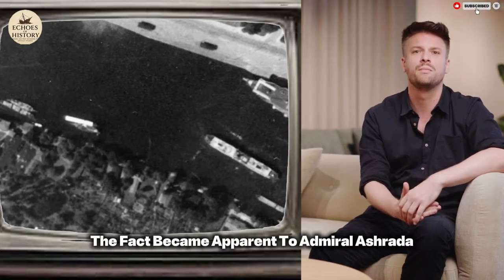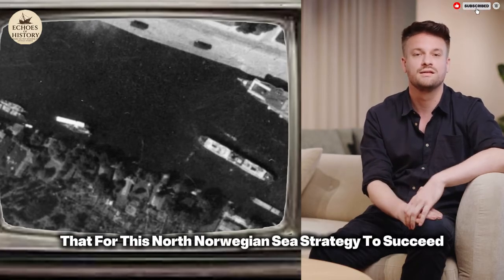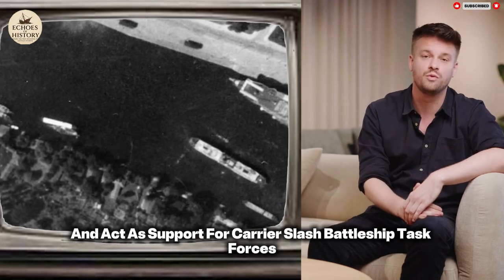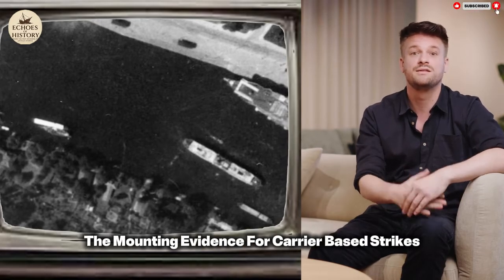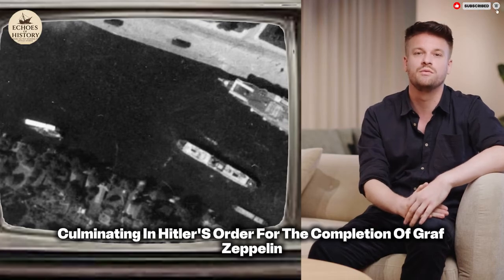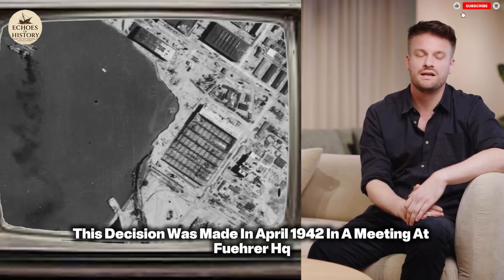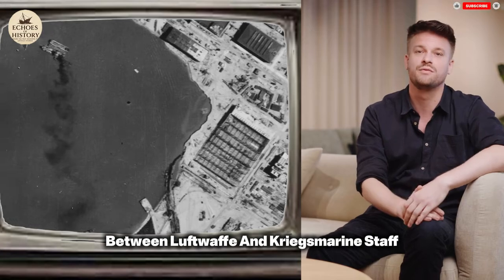The fact became apparent to Admiral Raeder that for this North Norwegian sea strategy to succeed, he needed carrier-based aviation to help locate the target convoys and act as support for carrier/battleship task forces. The mounting evidence for carrier-based strikes grew, culminating in Hitler's order for the completion of Graf Zeppelin. This decision was made in April 1942 in a meeting at Führer HQ between Luftwaffe and Kriegsmarine staff.